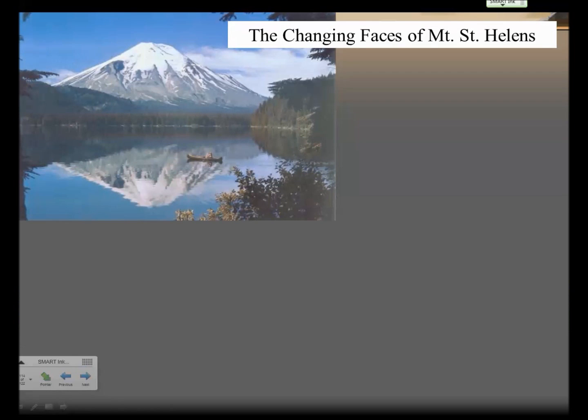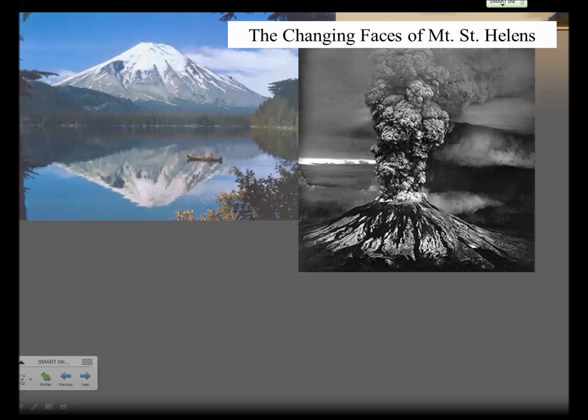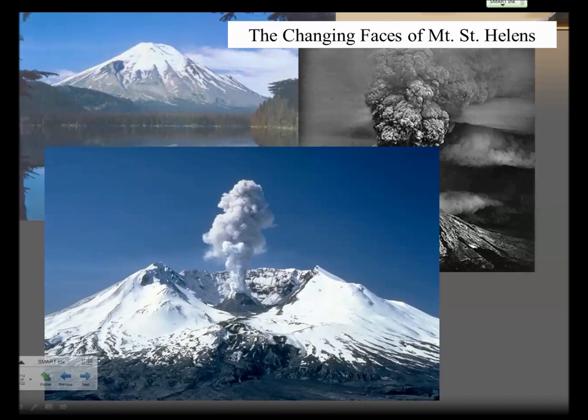So this shows Mount St. Helens before 1980. Very peaceful scene. This shows it May 18th, probably May 19th, 1980, after the eruption. And then just a few years ago, Mount St. Helens now. And you can see a new cone is actually forming in the exploded crater.